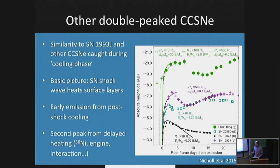And if we compare the early light curve to other double-peaked normal luminosity supernovae, we actually see a pretty similar morphology here. These are objects that were caught early in their evolution, typically nearby events, so 1993J, 1987A, 2008D. And all of these objects show this early bump from shock cooling emission. So the basic picture is that once the supernova shock breaks out of the ejecta, the first emission we see is the cooling of the outer layers as the supernova expands. And after that, the second peak is then driven by nickel decay, or in our case, driven by a central engine or circumstellar interaction or some other model that no one's thought of.